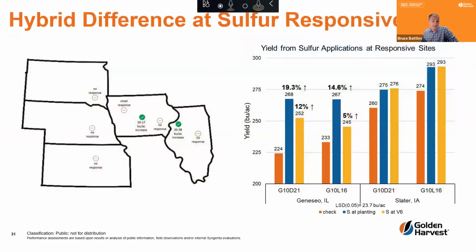When we go back and look at Slater, Iowa, the location where we didn't really see visual symptoms of deficiencies, we saw a response to sulfur applications, but between the application timings, it really didn't matter which time you did. It was more about supplying the needed sulfur for later in the growing season, and there were sufficient amounts being mineralized for early season growth and development to keep the plant from being under stress.